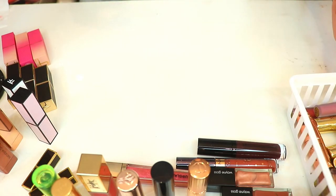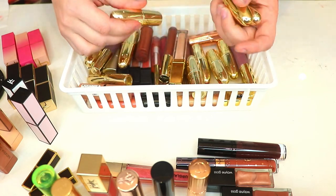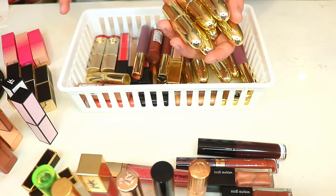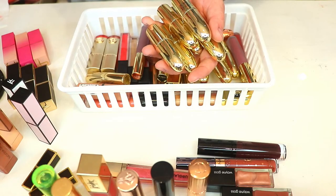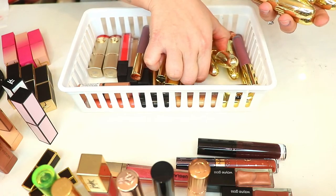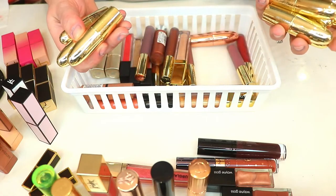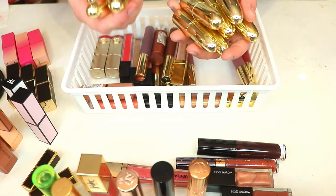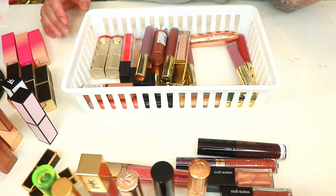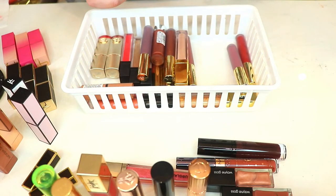That's not bad. And then I'm going to get rid of a lot of these. Basically, all these bullet lipsticks are so old. I've been hanging on to them for basically sentimental reasons because these were some of the very first lipsticks I've ever bought. But they take up too much room. And I don't ever reach for them. And they're old. There's no reason for me to reach for these. So all of these, I'm going to declutter. And then the shades that I do like, I will most likely repurchase. And then most of these I really don't even touch.